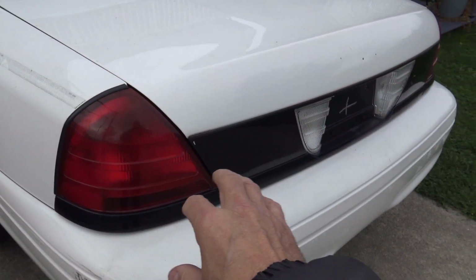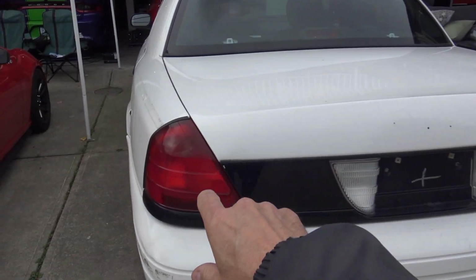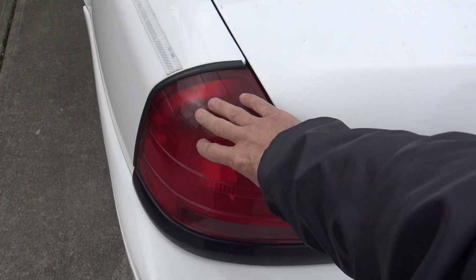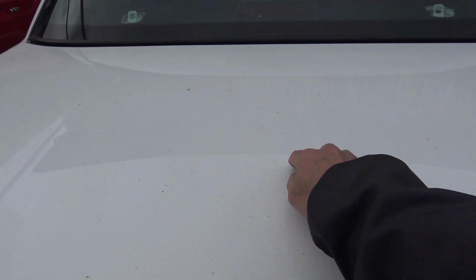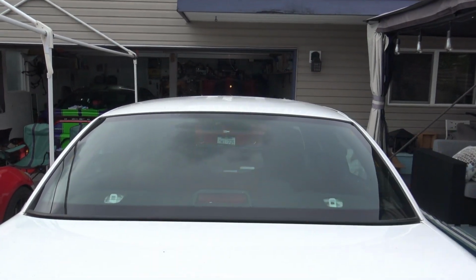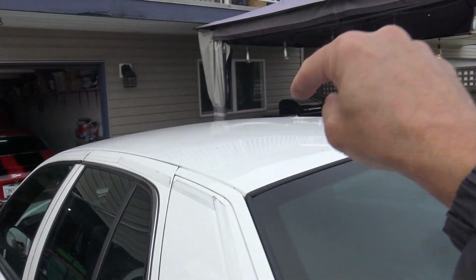Okay, we're at the rear of the car. We're looking for misalignment of the trunk, which on this car is fine. We're also looking for cracks or broken taillights. This one also looks pretty darn good. And a lot of the RCMP cars have an antenna right here with a hole. This one does not, which is good. It just has the holes on the top of the car, which you can find white plugs.